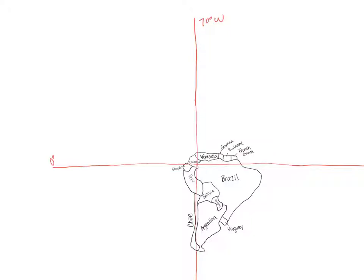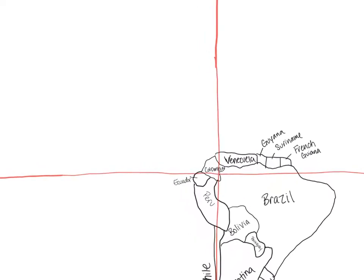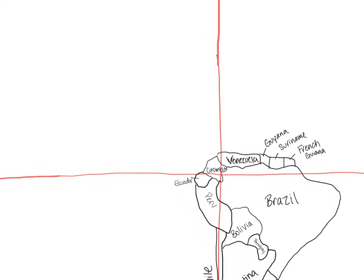Mexico is going to be a lot bigger than the rest of these countries, so make sure that you're leaving room at the top of your paper for Mexico, and you do need to go all the way to the top of Mexico, all right? So be prepared for that. We're going to start with Colombia and work our way up. So which country is going to touch Colombia? Panama.